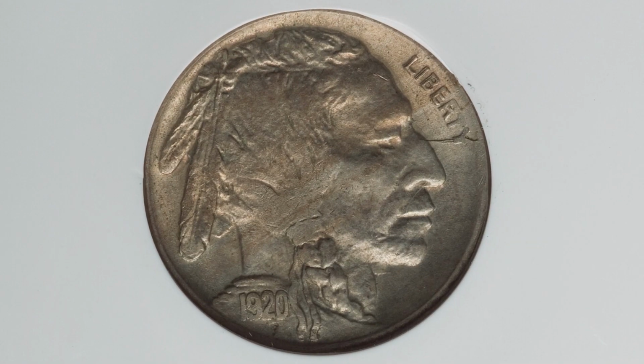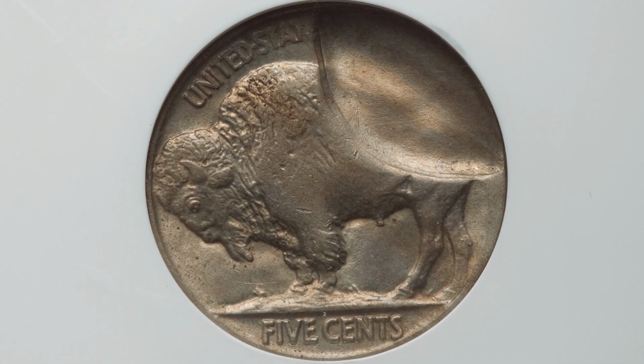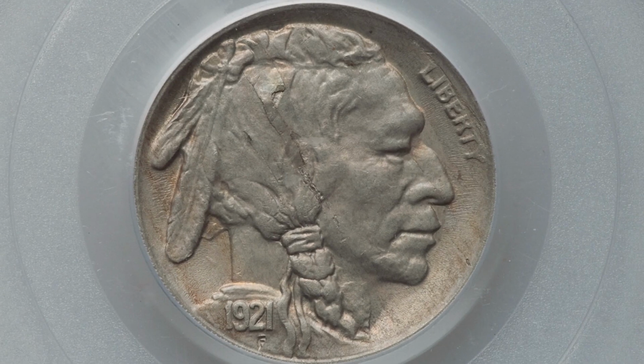Now here is a 1920 Buffalo nickel. Looks very normal on the obverse of the coin, graded at a mint state 62. But here on the reverse of the coin, we'll have that large indent. So pretty cool mint error there. That will give the coin value, and that's why this nickel ended up selling for over $430.